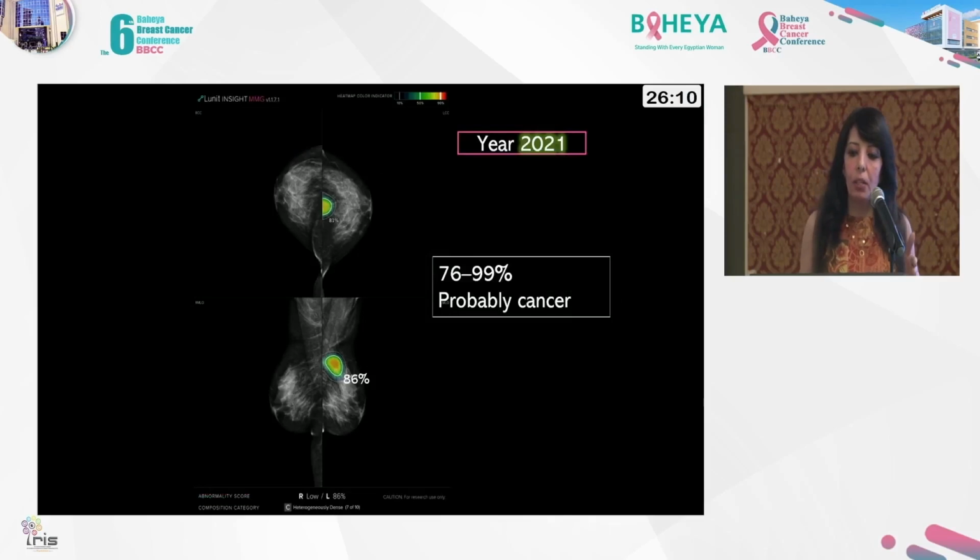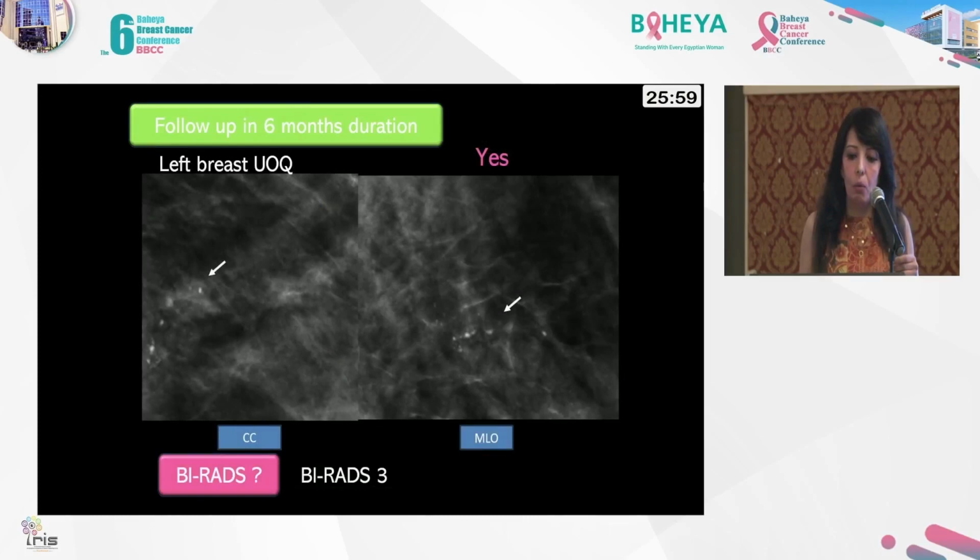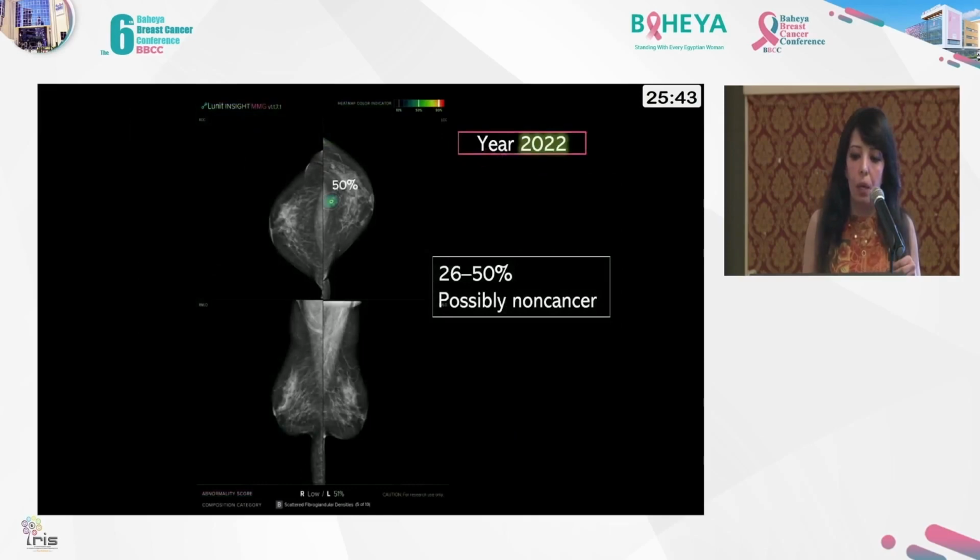In the year 2021, the AI gives me the probability of 76 to 99%, with the percentage of 86%. And then when I go to the mammogram, I can see that there is fat dispersing between the calcification, and in the MLO, the distribution of the calcification was different from that of the CC. So I give it the chance for a 6 months follow-up duration.